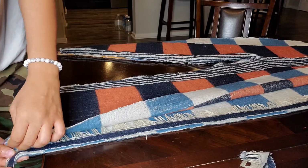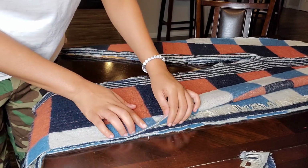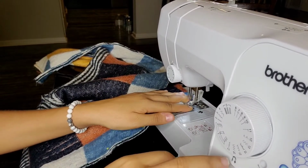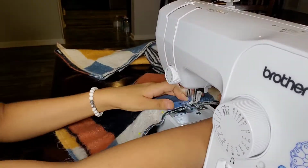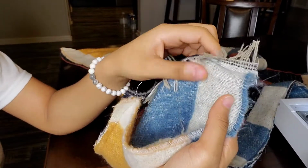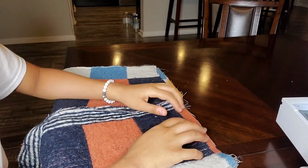Now you just take that top flap and put it back over the tassels and pin that part in place and sew a straight stitch down the side. All right, y'all, so now the right side, when you fold it, the tassels will show. But now that we've got the actual pants done, now we're gonna work on the waistband.